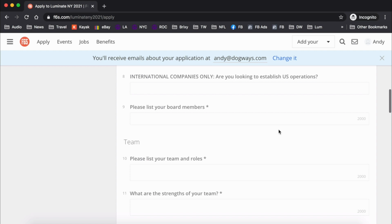This is for international companies only. Are you looking to establish a U.S. operation here? Who are your board members? So we'd like you to list them. This is not your advisory board, but this is an actual formally put together board. We understand some companies don't have a board put together yet, and that's okay too. Just notate that in the application for us.